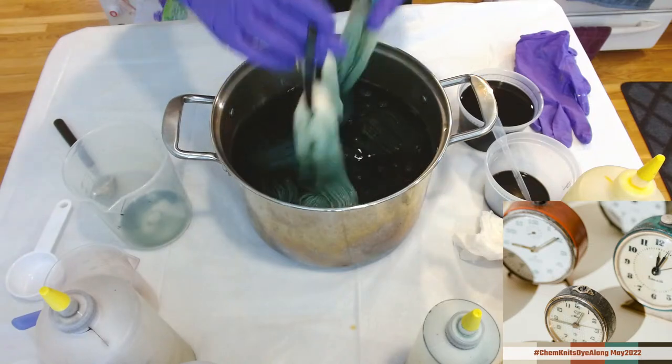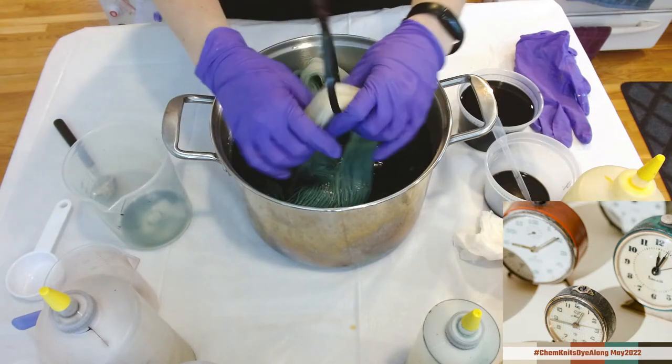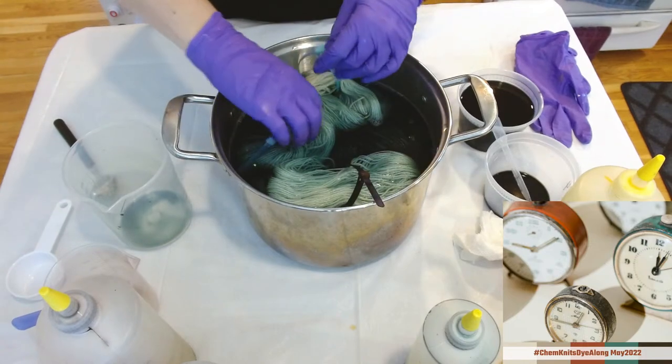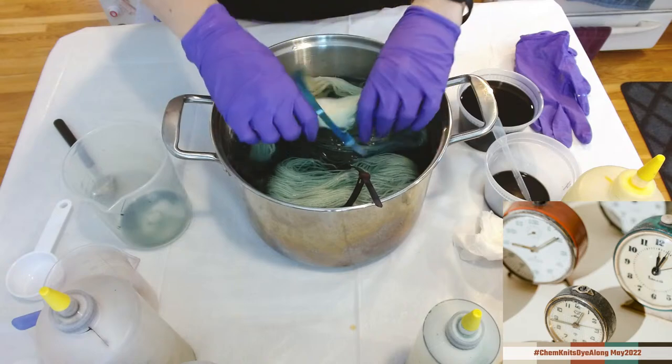Okay, so we're going to arrange the yarn with this lightest color on top.